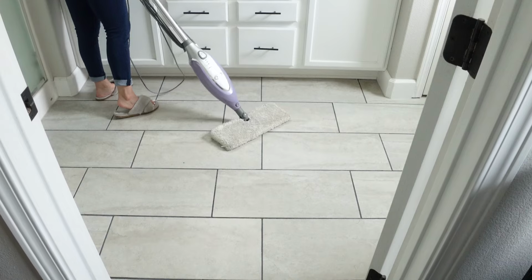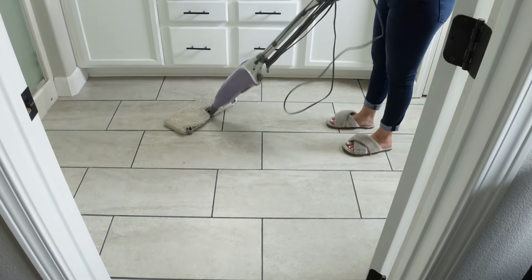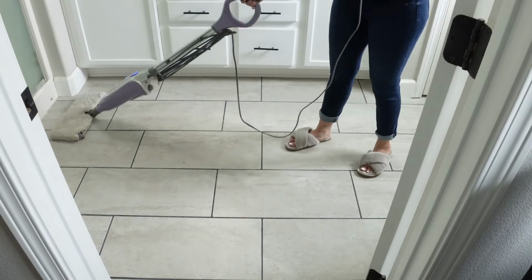Normally I like to use the Swiffer for the bathroom, but I didn't have any more of the wipes, so I decided to use the steam mop because it needs to be cleaned anyways. So after this, I'm gonna throw the mop head into the washer.